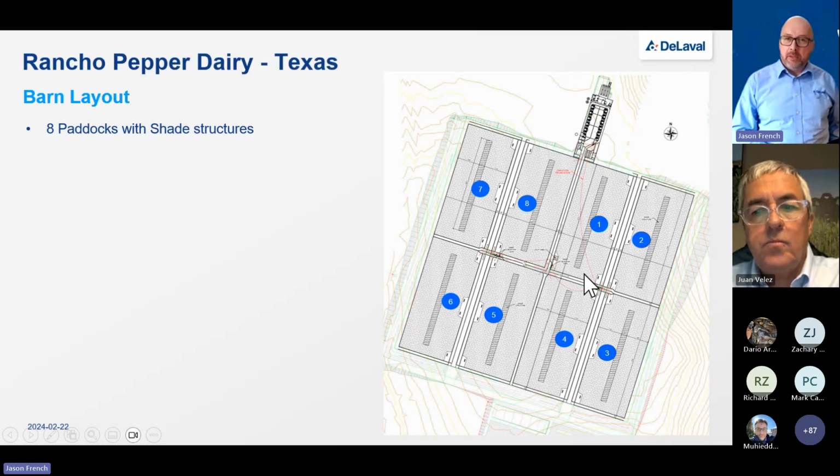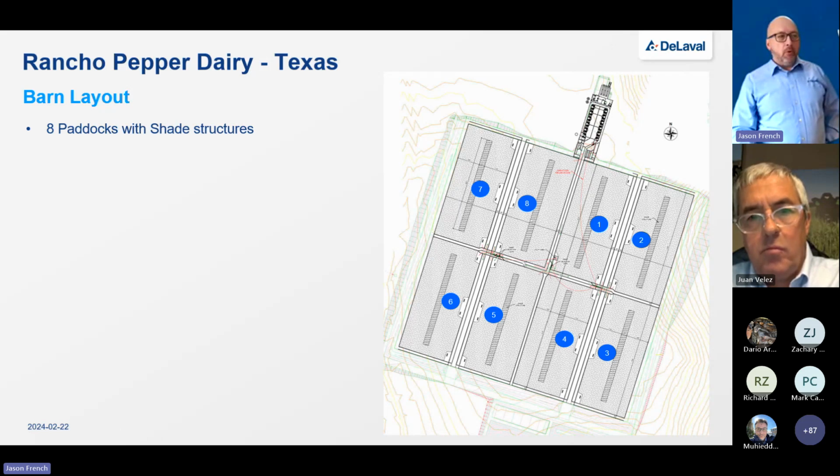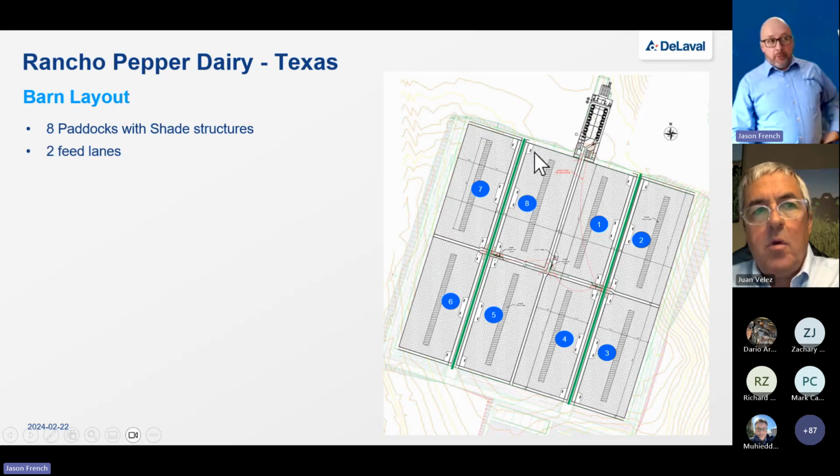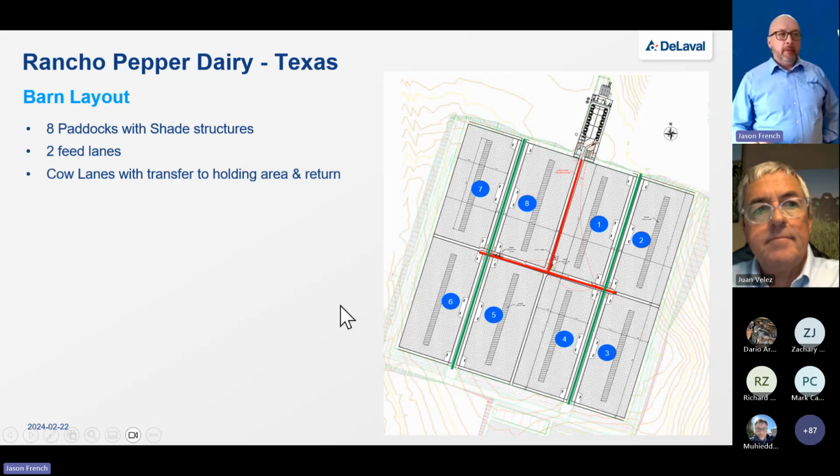We have our facility planning and design group that can help you with your retrofit or a brand new facility. So yes, there are 8 different groups that we have, and it's important to know that for the time when they go to the milking center. You have 2 feed lanes here as well, as you can see in green. So they feed those 8 pens, those 8 paddocks. And then what we talked about is returning cows back and forth. How efficient has this been?